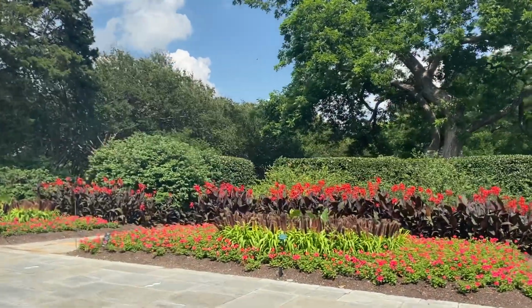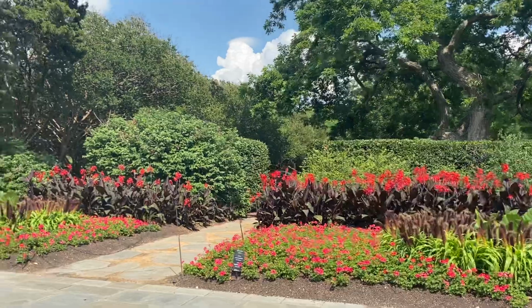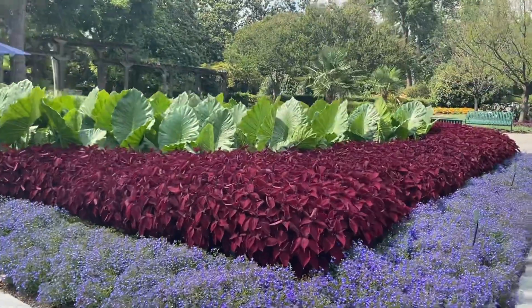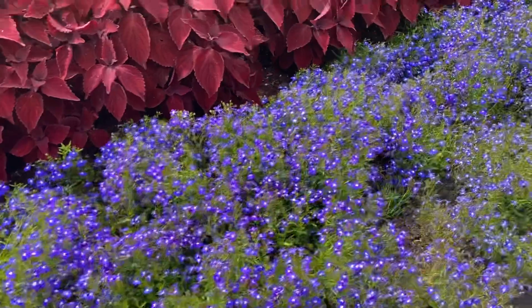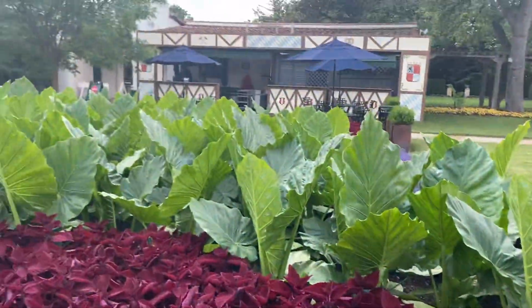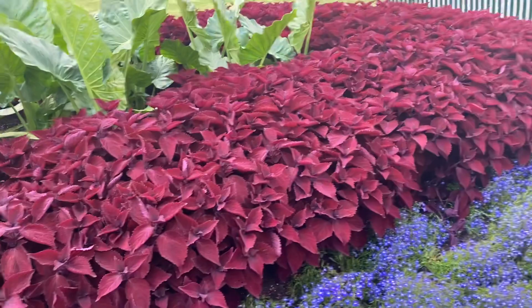Real showy canna lily in the back. It's a perennial. Those come back each year. It's a purple leaf, you can see. And really pretty design bed here. I feel like this dark blue lobelia down below, the dark crimson coleus, and then the large Colocasia elephant ears there filling out the center, which makes for a really nice presentation.